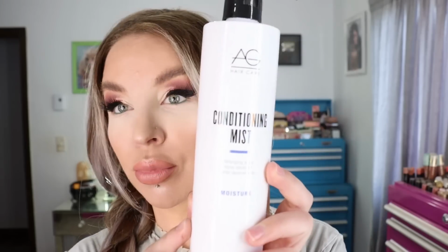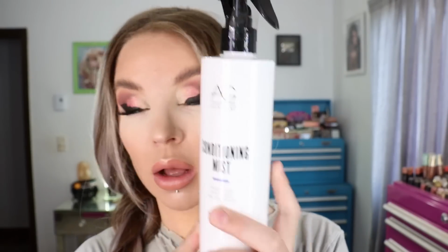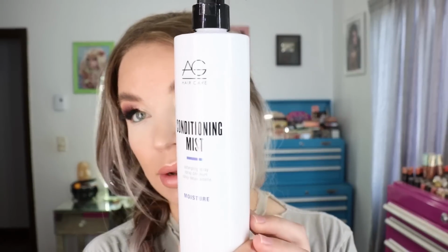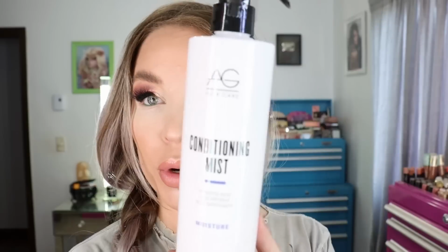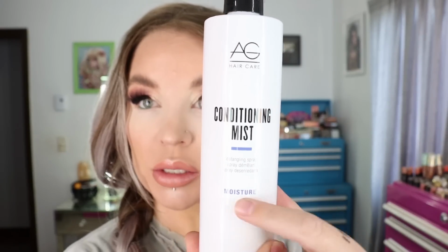So I needed another one of these conditioning mists, and this is from AG Hair Care. It's a detangling spray with moisture in it. This is a product that I've been using for quite a while on my hair. I know you can't really tell on camera, but I have really long hair. So I like to spray this right out of the shower in my hair, and then I use kind of an oil over the top of it. But I really like this stuff. It helps to comb out my hair and it just makes it feel really nice. So that's from AG Hair Care. This is a repurchase. It's the conditioning mist moisture.